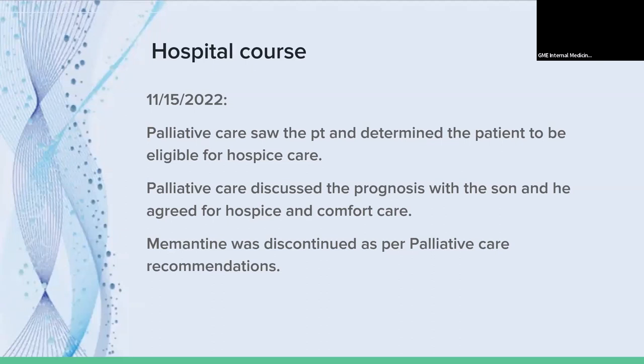All right. And the first day that palliative care saw the patient was on the 15th. They discussed the prognosis with the patient's family, who was the son, and the family agreed to hospice and comfort care. So the Memantine was discontinued because of the recommendation.